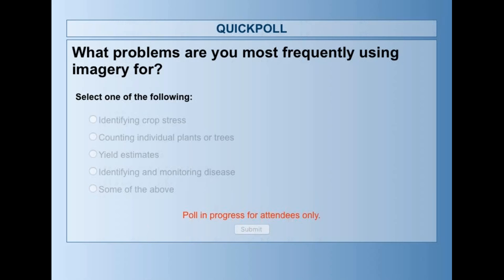If we look at the poll, it's very interesting. Most of you actually use the imagery already, and you use it for several reasons. Most of you are using it for identifying crop stress, counting individual plants or trees, or identifying disease. Thank you for voting. It was very interesting to see.